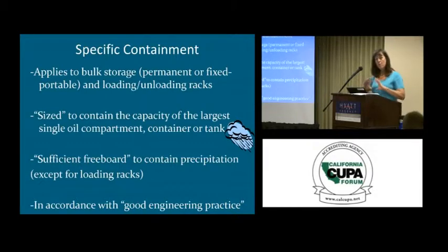Now, what about a big wall of 55-gallon drums? Let's say it's outside, maybe it's got a rain cover, and it's like 155-gallon drums that are all stored together in the same area. What size containment would they need to have?